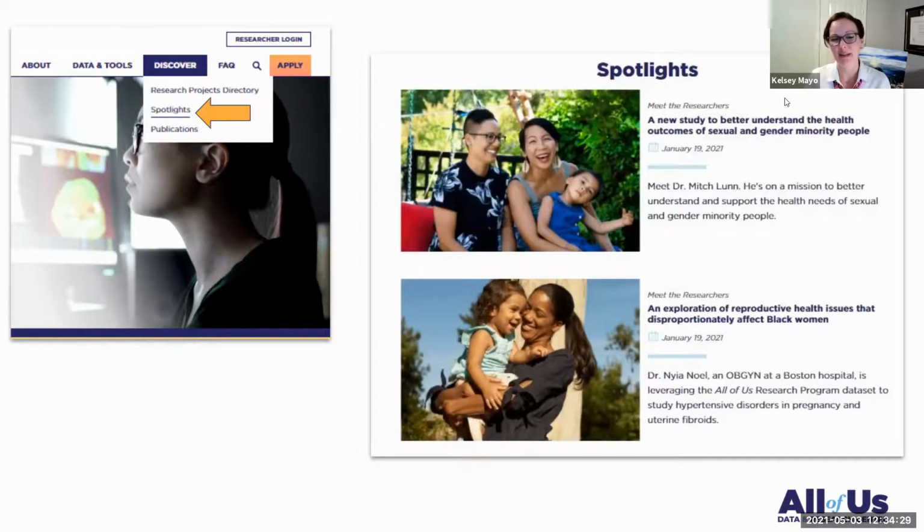Anyway, this is an area of our website that will grow over time. Personally, it's one of my favorite aspects of this website as well. You can see our first two spotlights, but we'll be growing this over time and amplifying the voices of our community.